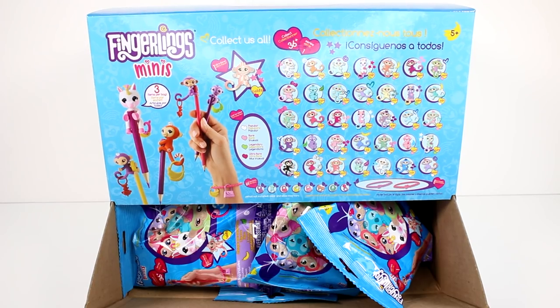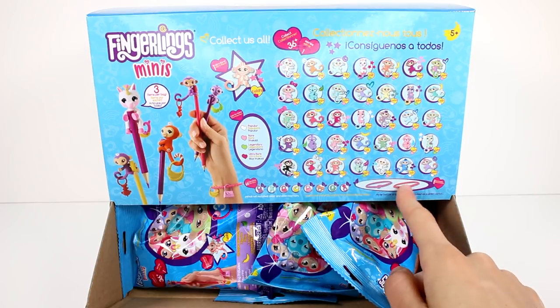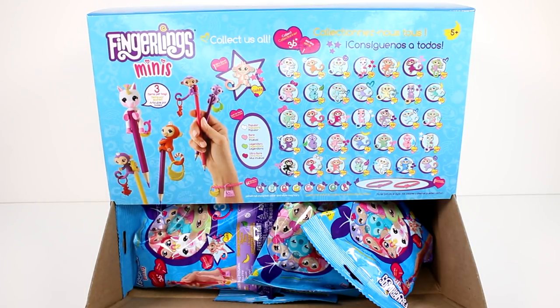It's Tiffany, and I am here with a full case of the Fingerlings Minis blind bags. These look super cute. I am so stoked to get these open. So it looks like these are the ones you can collect. They have some accessories, maybe bracelets, I guess? And then you can see what they look like, kind of. They have pencils here, and they can attach to the pencil, which is so cute.